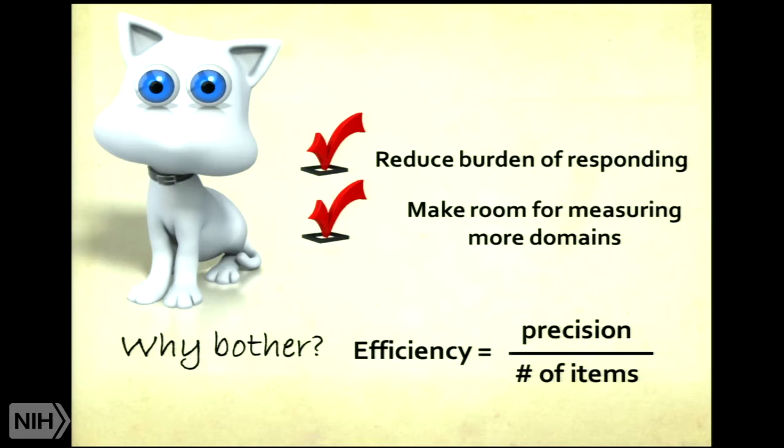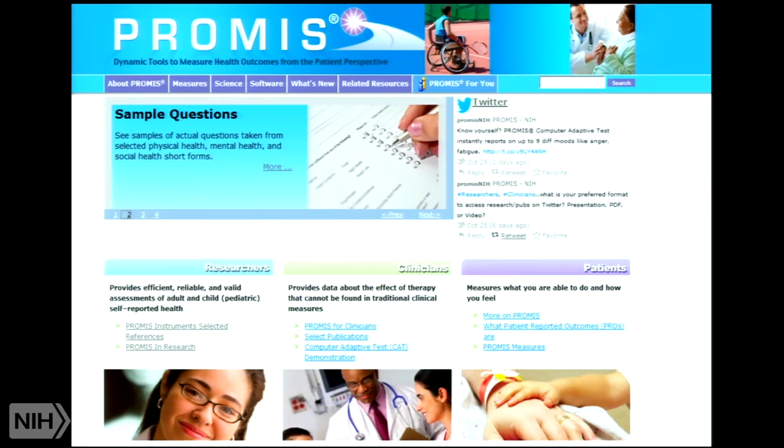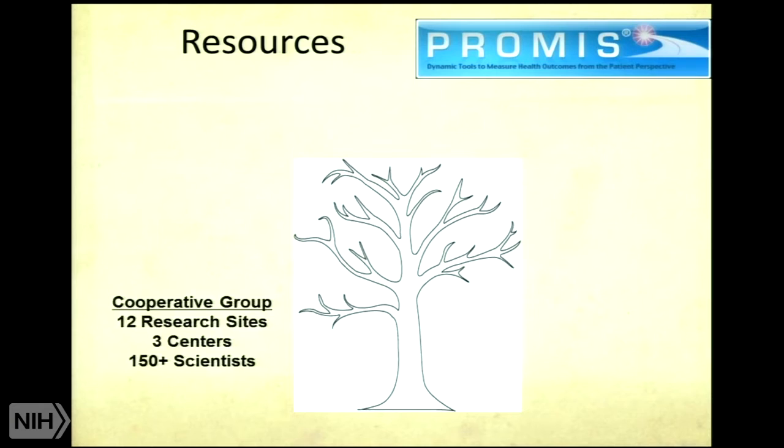So, here's the PROMIS website. What does PROMIS have? PROMIS was a cooperative group, 13 research sites, 3 centers, 150 scientists over time, over 100 peer-reviewed publications. This is not bleeding edge. This is real. These are publications across the gamut, from disease-specific to method studies, things like that.